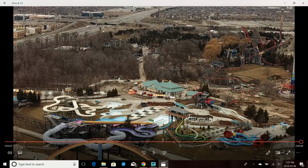Oops. Okay, volume's off. Skyhawk is too short. Cyclone, Social Tide, Skyhawk. Seeker, Slingshot, Soaring Timbers, Lumberjack. Why is Behemoth number 10? Tyler.